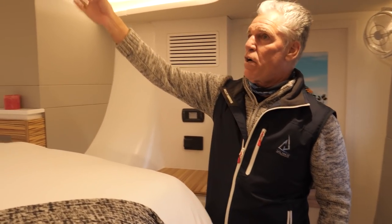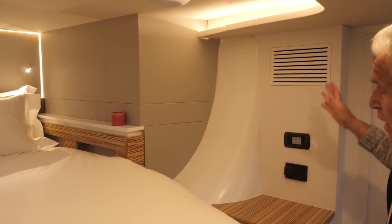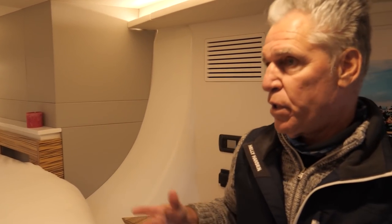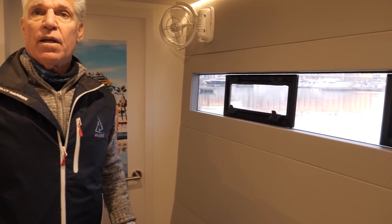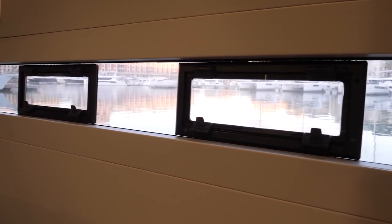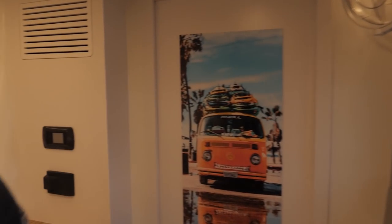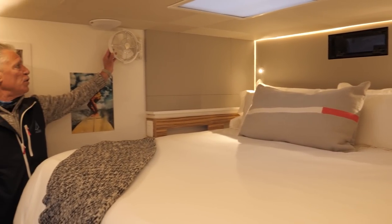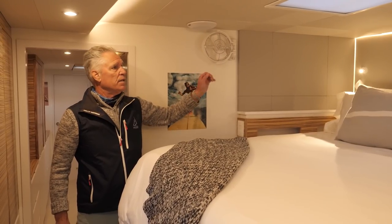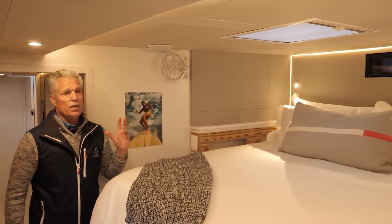You have a Fusion stereo system here and your aircon. So it's really quite similar in that sense to the other side of the boat, and two opening ports and a big Caframo fan here. And then on the opposite wall, there's also a Caframo fan on that side. And then there's another Caframo fan here. And again, the recessed lighting, and there's also lighting above me here on these areas, so it adds a really nice mood.